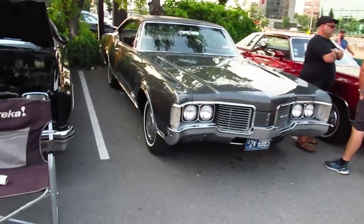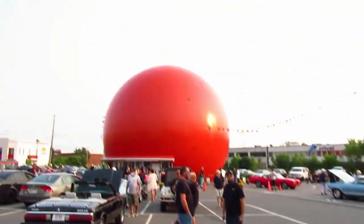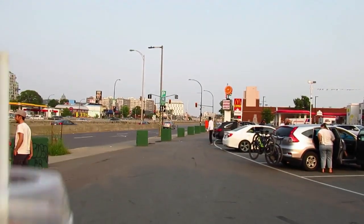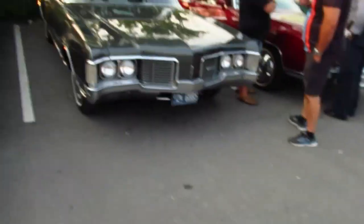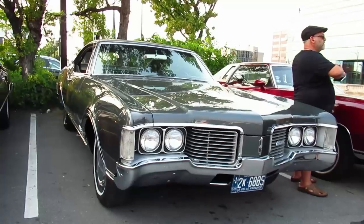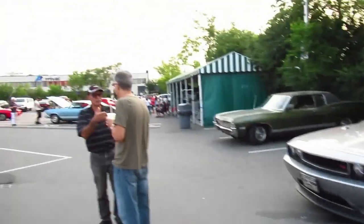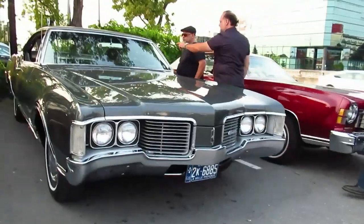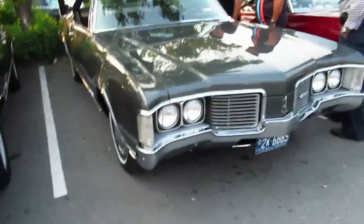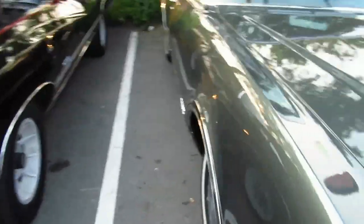Hey, this is a friend of mine's car. I just showed up here at the Old Orange Julep on a hot Wednesday evening. Oh yeah, and I even saw some beautiful oldies on the way here, like, holy cow, a 69 AMC Ambassador and a Meteor. And here is the friend of mine's 68 Delta 88, which he's talking to another friend of mine right there. I think he might have completely restored this car. So I'm looking forward to talking to him about that in a moment here.